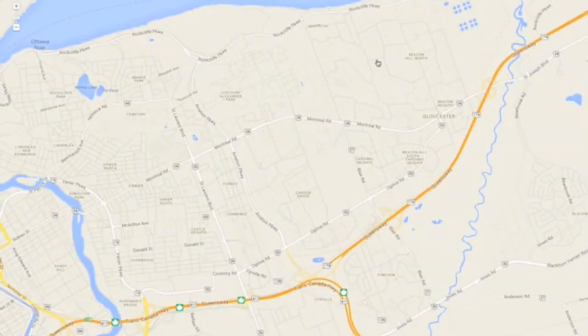a map, and there should be a ton of red dots and blue dots that are going to populate the page. And I don't know why it came up Montreal, Canada. But let's go back to the home page and try that again. Maybe I did something wrong.